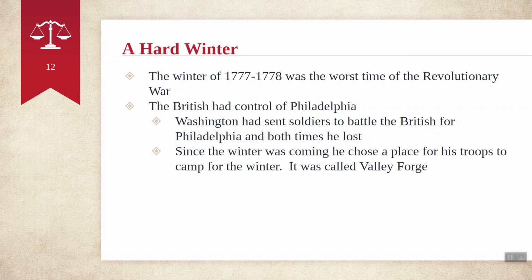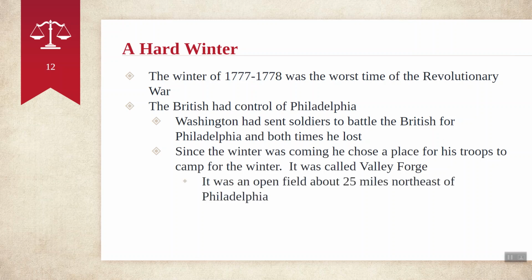And since winter was coming after these losses, he decided he was going to find a place for his troops to camp for the entire winter. And what they named it was Valley Forge. This was an open field just about 20 miles northeast of Philadelphia, so it was pretty close to Philadelphia. So you're in your middle Atlantic colonies. It's pretty cold there. It snows quite a bit.